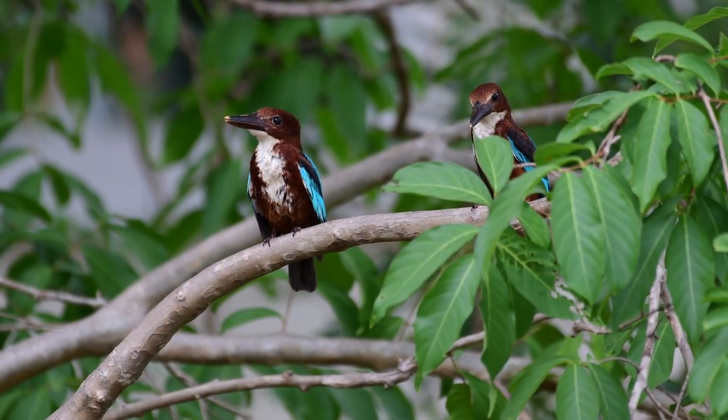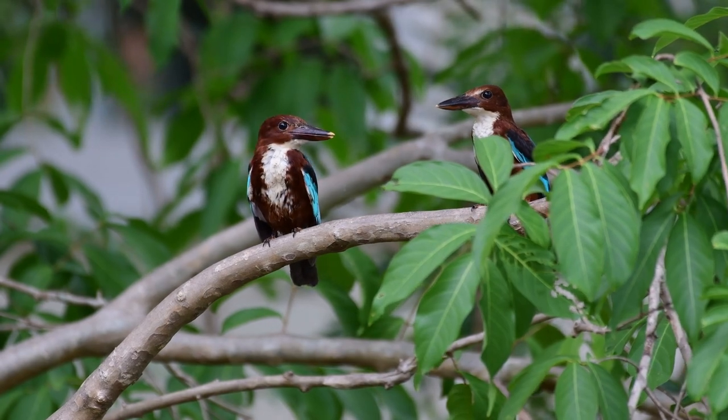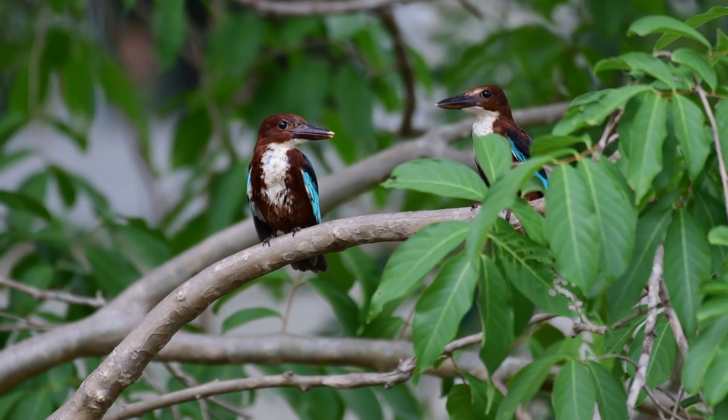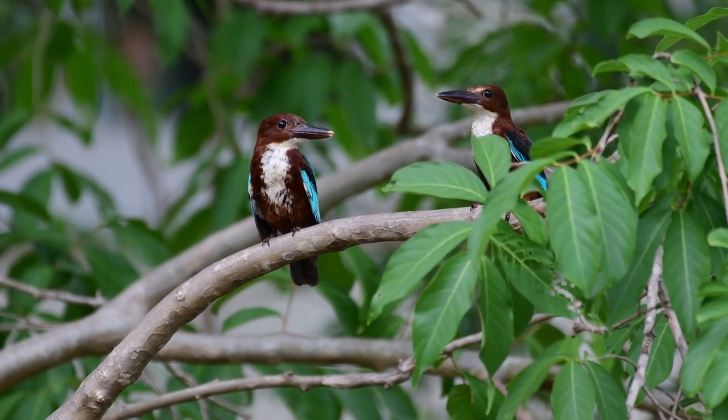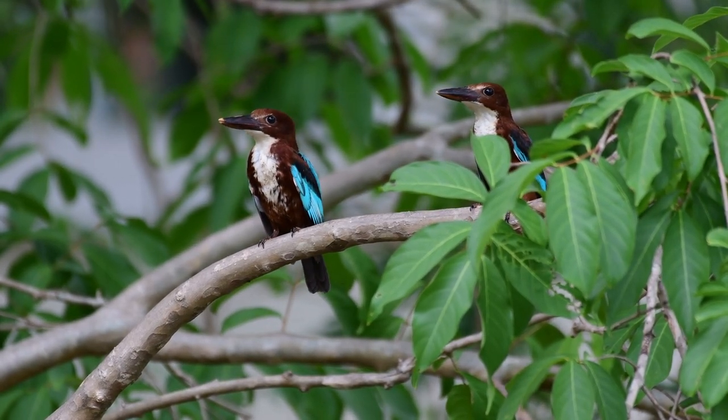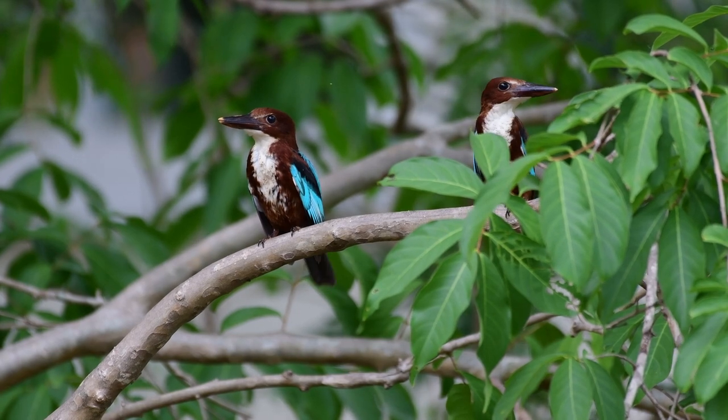So, as I say, these are juveniles. One big giveaway is look at the beak. It doesn't have the adult bird's orange or red beak, but that will form in time.